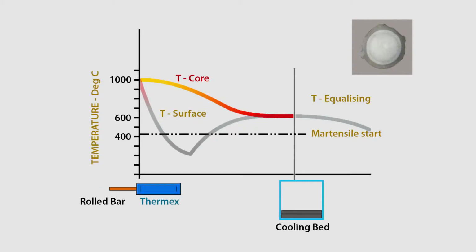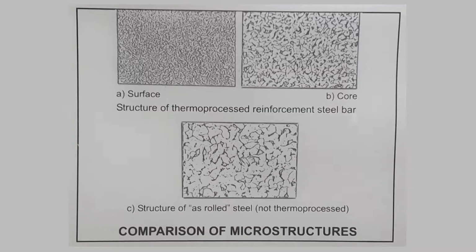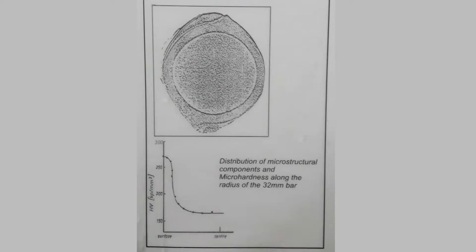On leaving THERMEX pipes, the bars get further cooled in the atmosphere, where a thermal exchange occurs between the core and peripheral martensite. This thermal exchange results in a bar structure consisting of a tempered martensite periphery and a fine-grained ferrite perlite core.